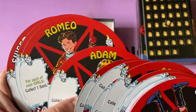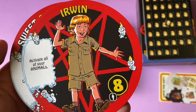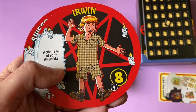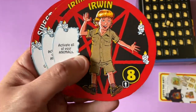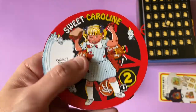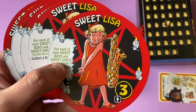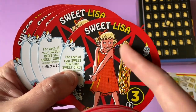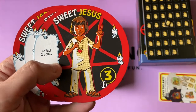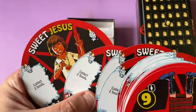All right, here we go. Oh, look, there he is, Romeo, winning hearts all over. And there's Erwin. Oh, look, Erwin, how are you going? That's a bit tongue-in-cheek. I'm not sure how that will go over with an Australian audience, but that's okay. We'll figure that out. Oh, there she is, sweet Caroline. Look at that, eating all those pies. Oh, sweet Lisa with her saxophone. We all know what a reference that is to. The outfit is almost identical. Oh, sweet Jesus. And I'm not even using that as a derogatory term. Look at him go. Yes, peace and love.